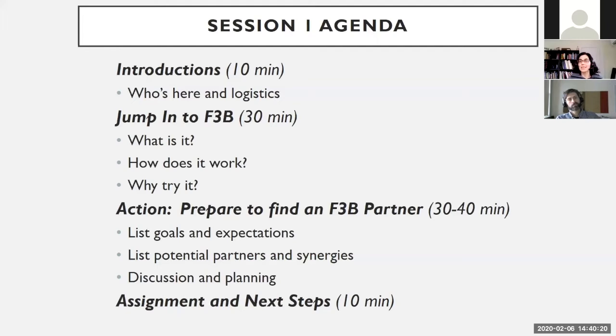And then we get into the more action-oriented part of this program, where we have some exercises and start to work through some of the first steps in making this Farm Fresh Food Box model work for you in your area with partners that make sense for you. And then, not meaning to scare you, but we do have a homework assignment at the end, because we want to come to our next session ready to get moving for the next step.